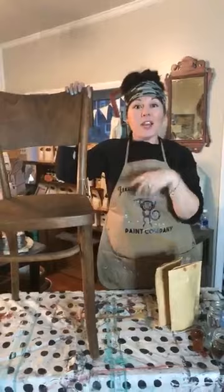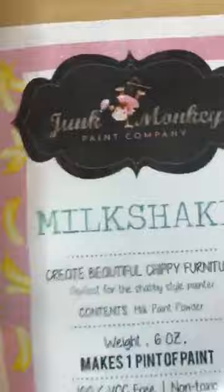You guys know the chalky paint? You know Mr. Pickles, he's got the muscles. And then you've got Petunia. Petunia is a fragile little monkey who's completely unpredictable. You never know what she's going to get into. She wears the tutu. She's got the paintbrush in her tail. She's holding a milkshake. It is the milkshake milk paint, of course, right? You guys know and love it.